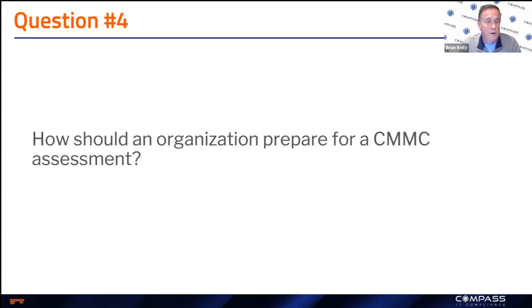How do you start? Where do you start? You know, where does the college or university begin if they're at the beginning of this journey? Yeah. Like I mentioned earlier, first, it's going to be determining whether you're going to be having FCI or that CUI. And then in some special cases, if you are handling CUI, depending on if it's determined that it's with national security interests, that's going to determine some other things. But really, it starts with understanding what kind of data that you have.